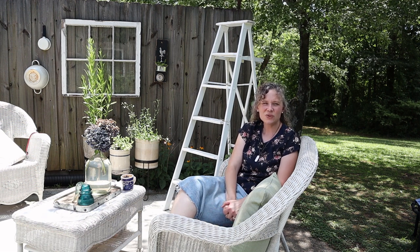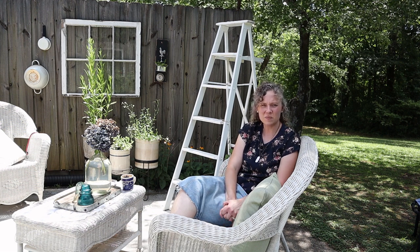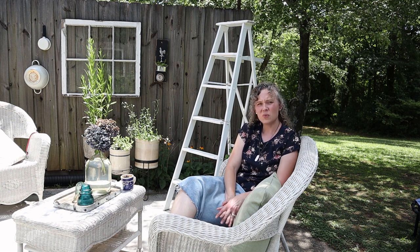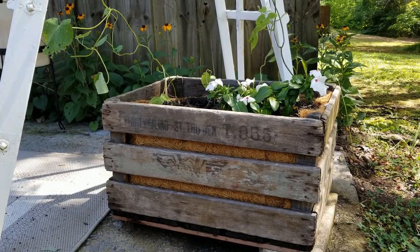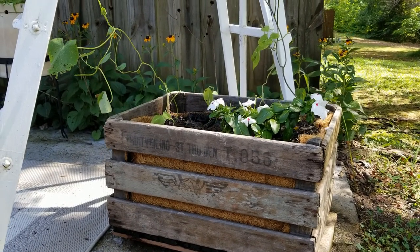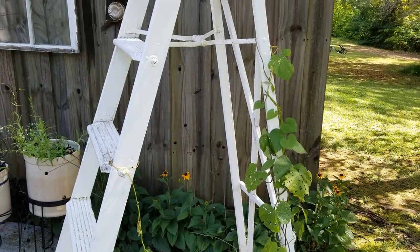So I just want to encourage you that no matter where you're at and no matter what you have, you can make your space beautiful. You don't have to have a lot of money to make a place beautiful. You can even pull together things that you have. You can shop at thrift stores. For example, this past summer at a garage sale, I found several old crates that I turned into flower containers. I lined them with coconut liner, and I'm just loving how they turned out.